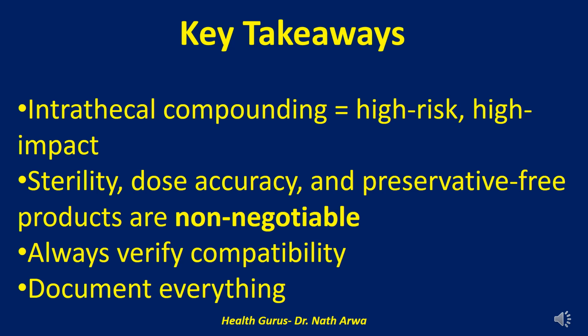You must also always verify drug compatibility, especially when mixing multiple agents for pump-based therapy. Watch for pH differences, precipitation risks, light sensitivity, and stability windows. Rely on peer-reviewed compatibility charts, up-to-date compounding references, and institutional protocols validated by your Pharmacy and Therapeutics Committee. Compatibility is not just a technicality. It's the difference between therapy and toxicity.